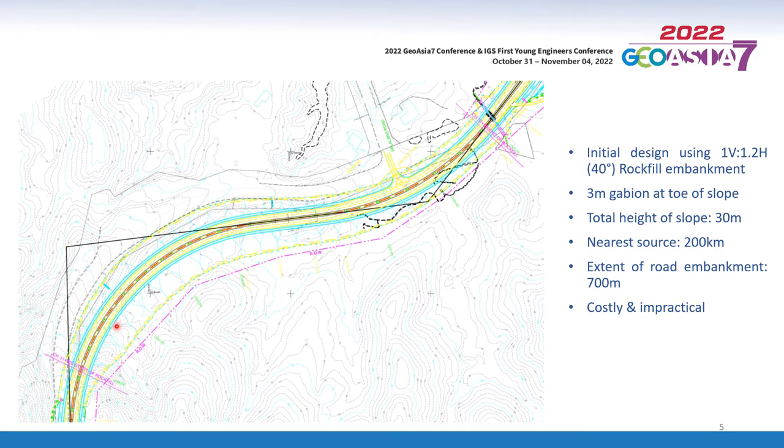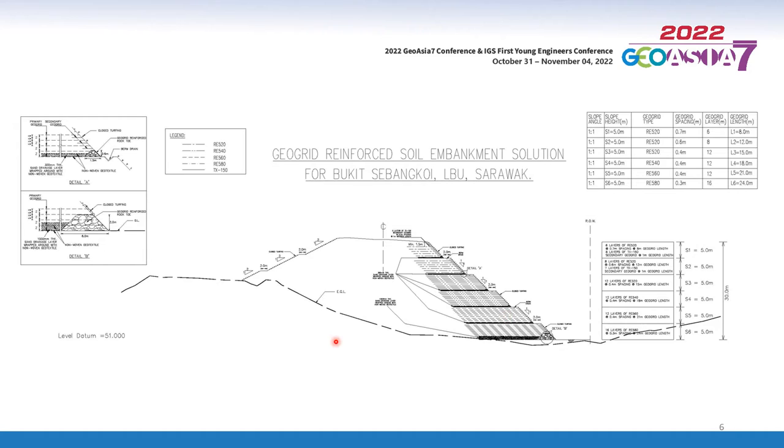The rock fill embankment was proposed for a length of 700 meters, ranging from Chainage 31-800 to Chainage 32-500, at both sides of the road embankment. As the source of rock is far away from site, the design with rock fill embankment was costly and impractical. An alternative design using the geogrid reinforced soil concept was proposed for the deeper section. A total of 6 slopes with a total height of 30 meters was proposed.